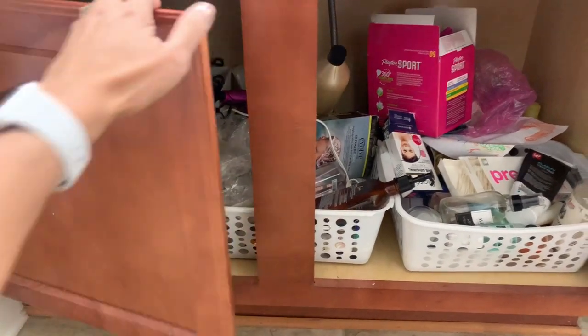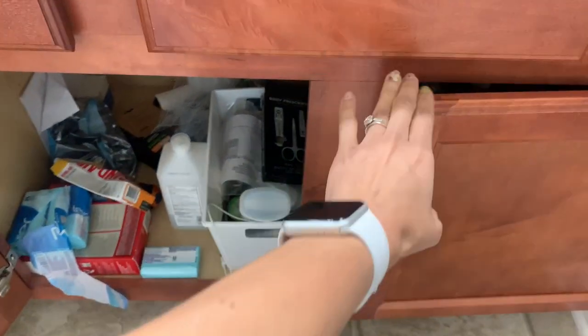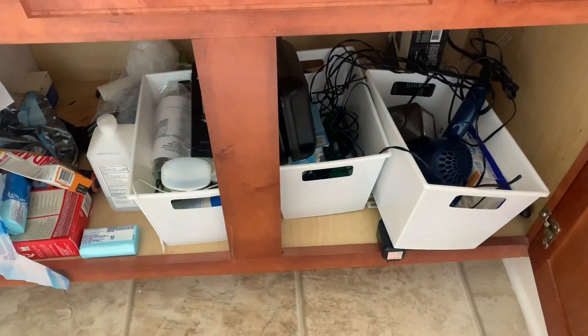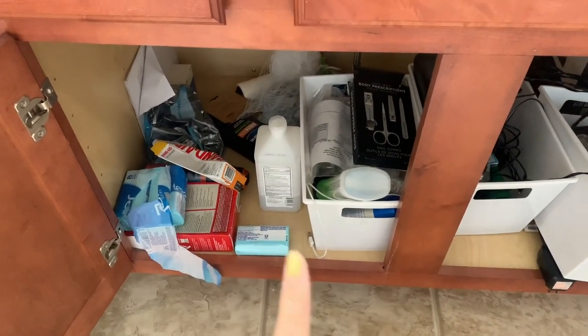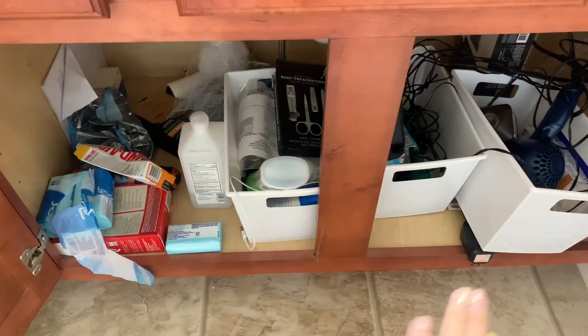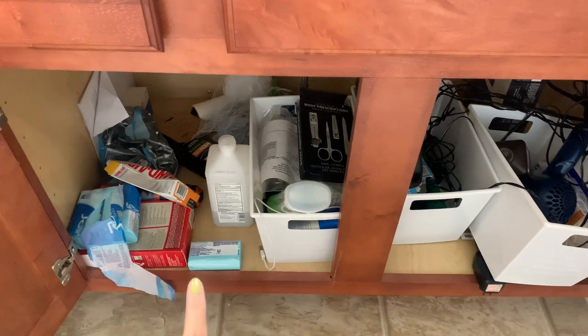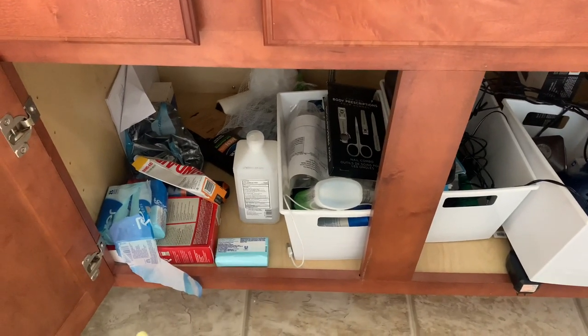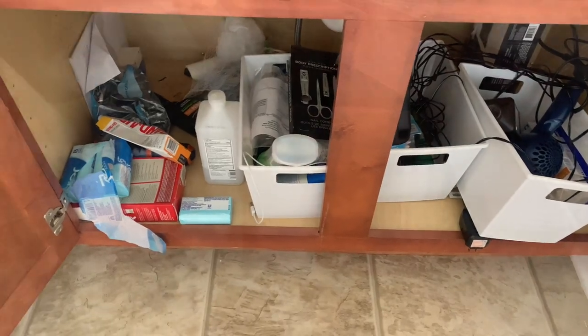Oh, let me show you guys my husband's side of his bathroom. So this is my husband's side. He also has baskets, but clearly he can't keep anything in the baskets as well. So I'm going to pull all of the stuff out on his side, wipe it down in there, and then organize stuff. I'm pretty sure there's like empty boxes there, so I'll just throw all that away and get his side nice and organized as well.